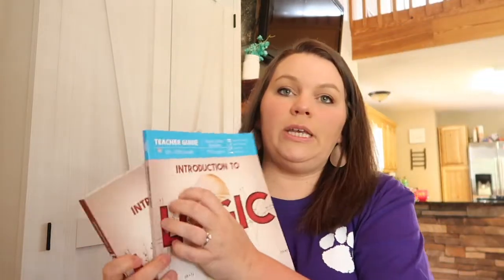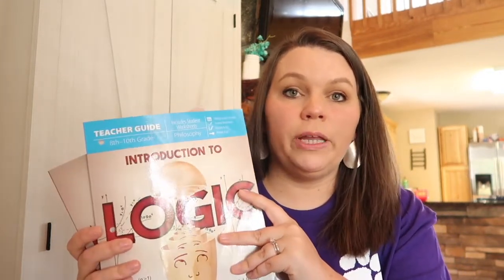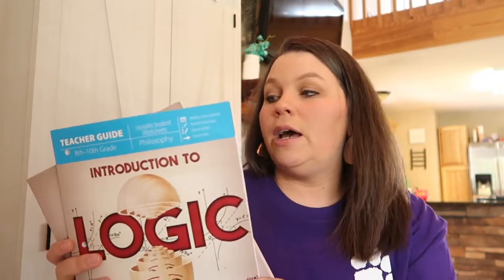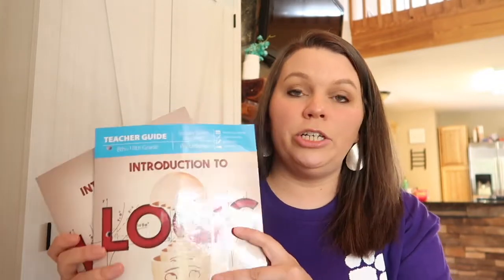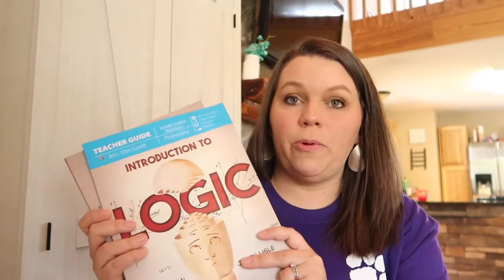I've got my teacher's manual here. And you'll see that it actually goes from the 8th to the 10th grade. And just what she has done in here so far has taught her so much about how to argue her beliefs and meanings of things. So I do highly recommend Logic for high school if you're interested in that. And this does count as, I believe, a full credit. If not, it's a half credit. So we're going to be going with Logic.